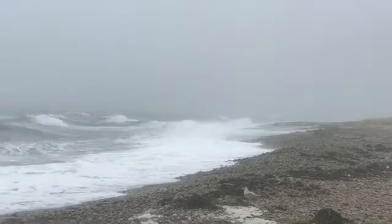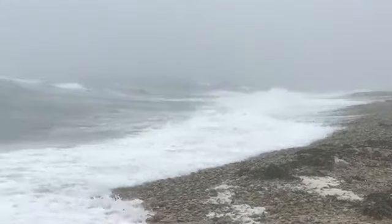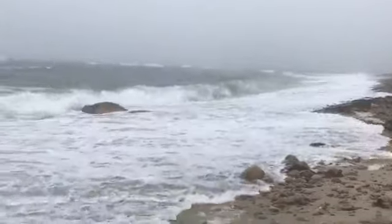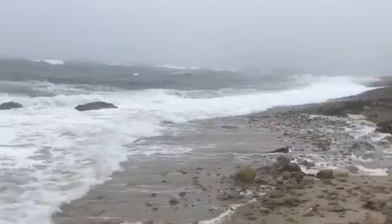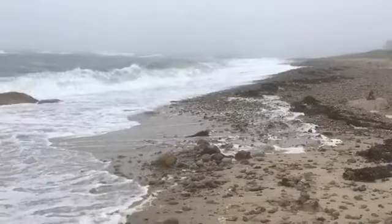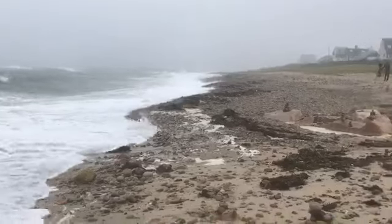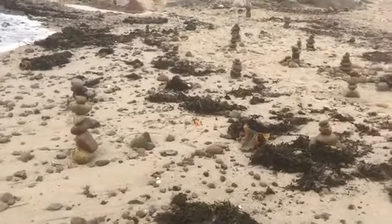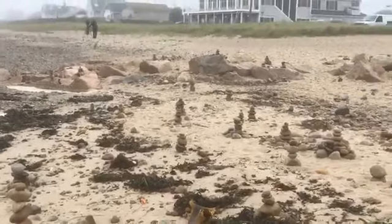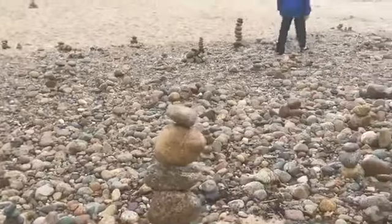Lots of fog here out on the Sandwich coastline on Cape Cod Bay, getting kind of nasty. The big high tide has already passed, but this rough weather will be with us through Thursday. Let's check out more of these interesting rocks.